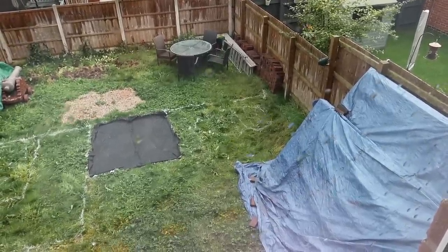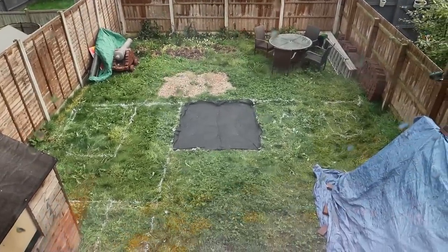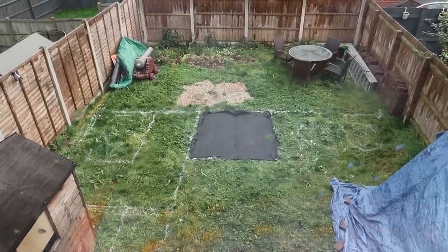You know me, I love theming and rocks and that sort of thing. This isn't going to be a normal garden. It's going to be very quirky, really different when it's done. So yeah, I can't wait to show you all. That's why I thought I'll show you this now, and then we'll see how it looks in a few weeks' time.